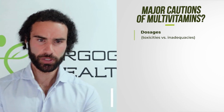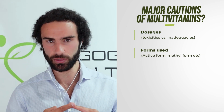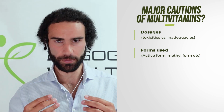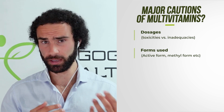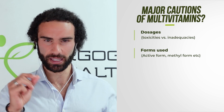The next major caution is the forms that they use, whether the company decides to include the active or the activated form of the particular vitamin, or are they using the methyl forms, which some individuals can be sensitive to. So again, we need to be watching for the particular forms that they're using.